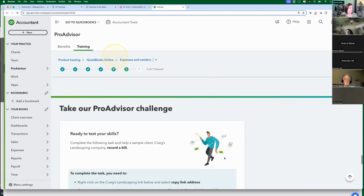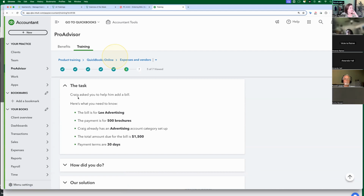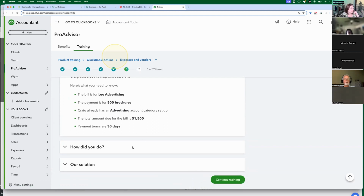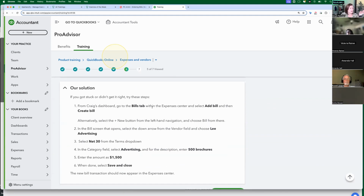Okay, so if I keep scrolling, now here is our Pro Advisor Challenge. They say the task, Craig has asked you to help him add a bill. And so here's all the details of the bill. And then they just tell you what it should look like at the end. They don't actually tell you how to do it unless you go to the solution, in which case they have it, but there's no pictures or anything.